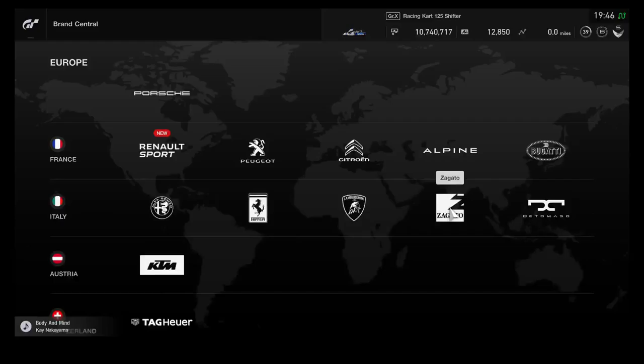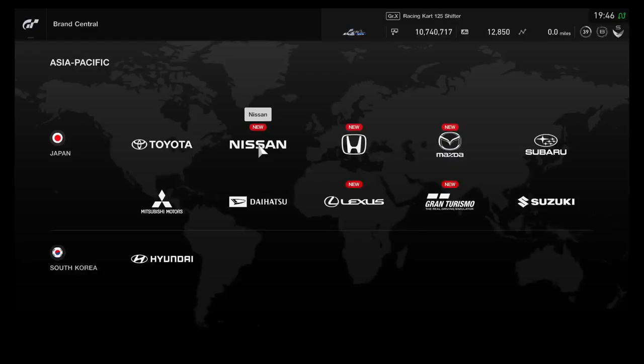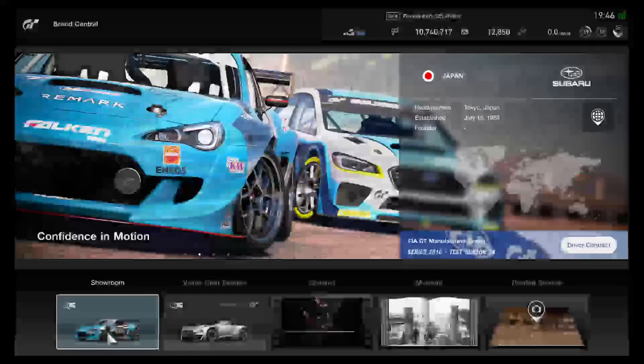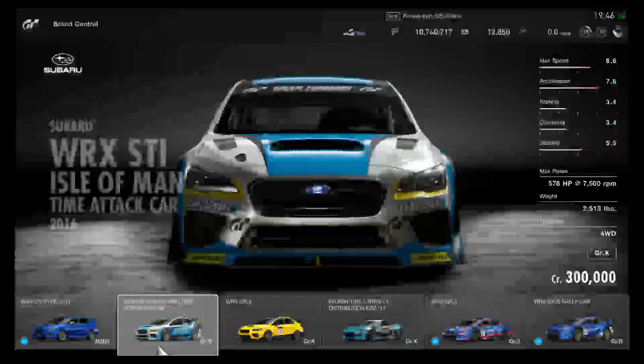Now let's just move on over to Japan. But anyway, I bet Subaru has two new cars that have also been introduced. I guess there was another WRX STI model and definitely a BRC drift car. Well, looks like this is the new version of the Subaru WRX STI known as the ISO Up Man Time Attack car.